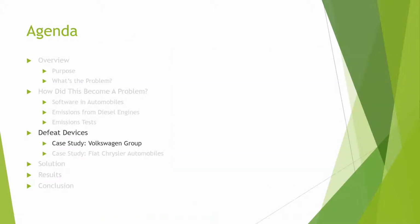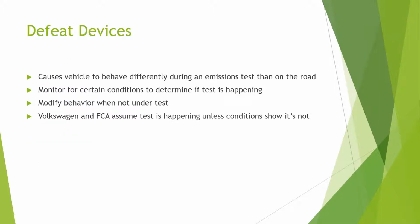And with that, we know everything we need to know to understand defeat devices. Defeat devices are defined as a device that causes a vehicle to behave differently during a test versus normal driving. They monitor for certain conditions to determine if a test is happening, and then they take action to modify the behavior of the engine. They take a safe approach of assuming there's a test happening, and only if there's sufficient proof that there's not a test happening will they switch into normal driving mode.